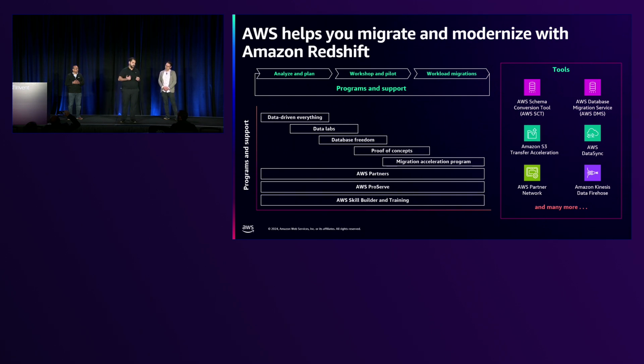Fun fact, I used to be part of professional services, and I've personally helped multiple different customers migrate or modernize their data warehouse with Amazon Redshift. So if you have any questions regarding the process or how to get a migration done end-to-end, please feel free to reach out to me after the session.